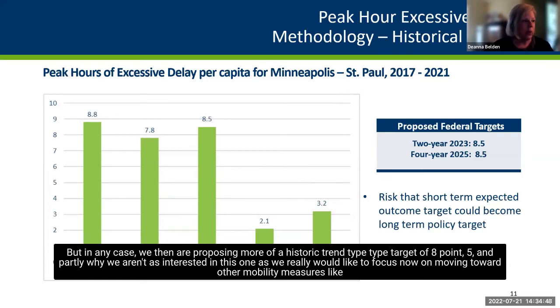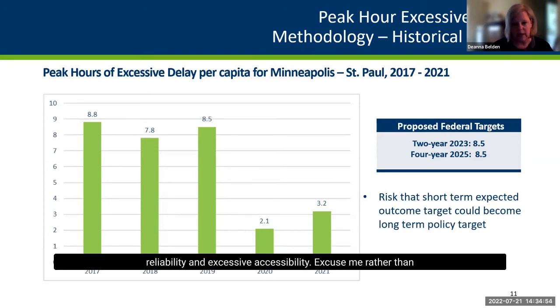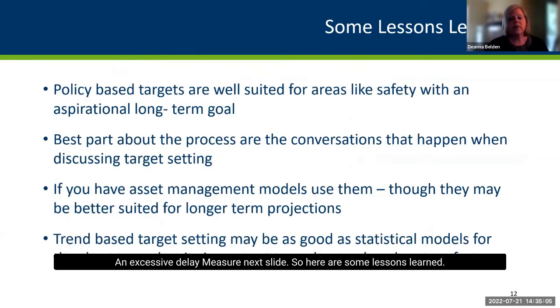And partly why we aren't as interested in this one is we really would like to focus now on moving toward other mobility measures like reliability and accessibility, rather than an excessive delay measure. Next slide. So here are some lessons learned.